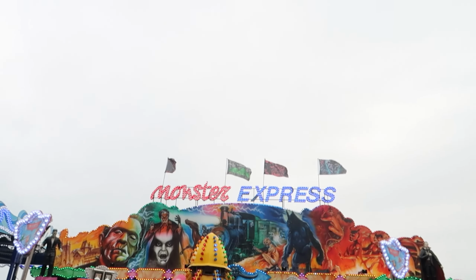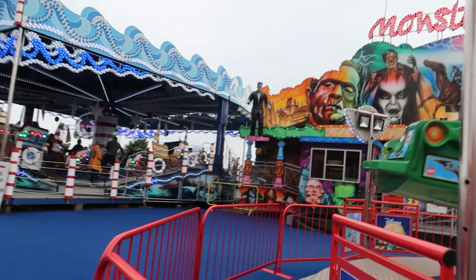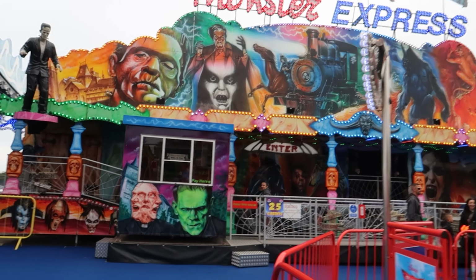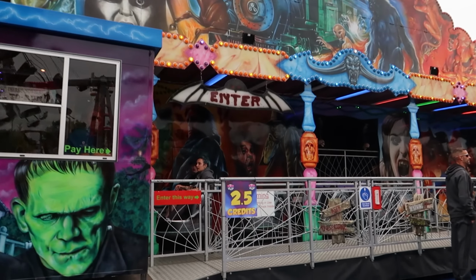Here we go. The Monster Express. And I think this is 2.5, so 2.5 credits each. But yeah, we'll put the on-ride footage for you now.